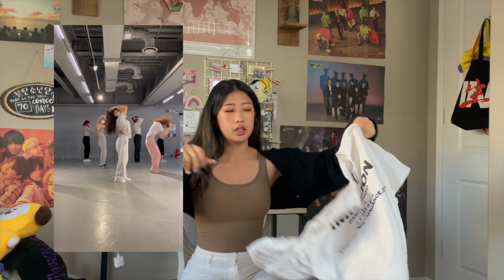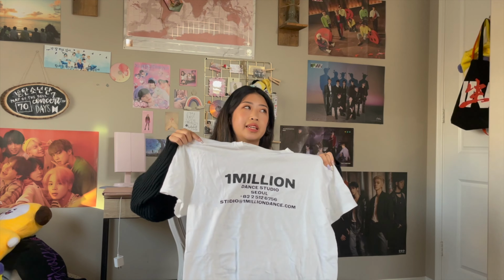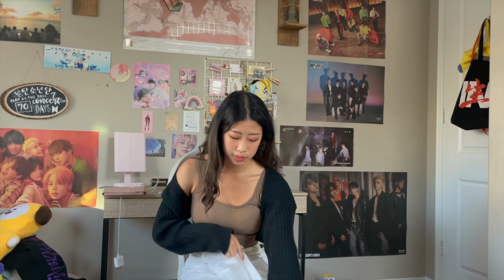This one's from 1 million because I wanted to get my clothes from there to remember that I went. So I got this 1 million dance studio shirt. They only had a medium left, but it was okay because I like oversized shirts anyway, and since it's cotton, I could shrink it. But I really wanted one, so I got this white one. This one was expensive. It was like $30, but it's okay because it's 1 million.